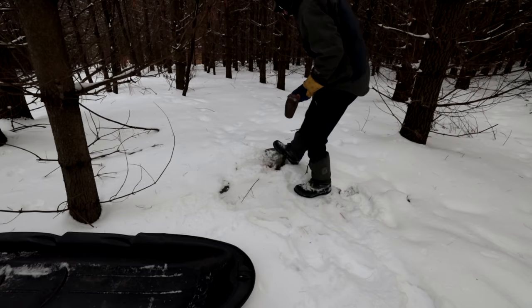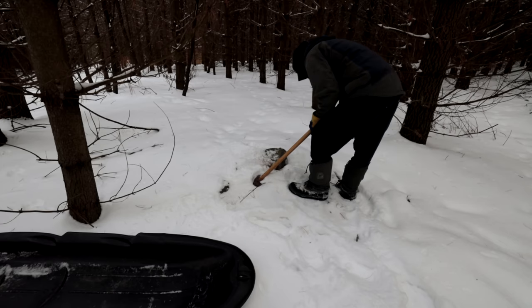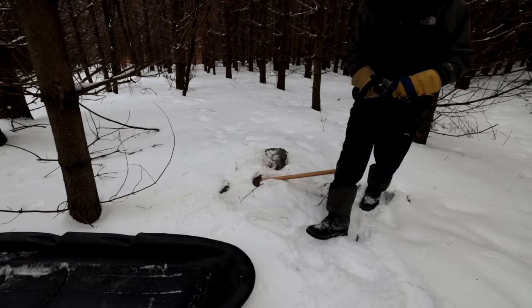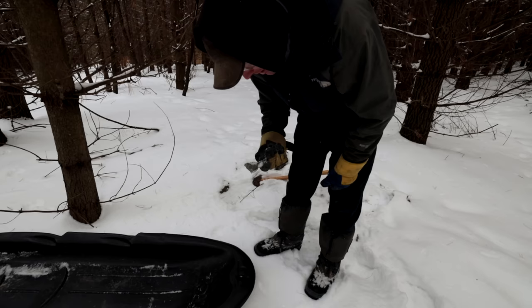Let's go find a rock in the snow and break it up. Ow, right in the leg. Son of a... That's not a baseball sized chunk.